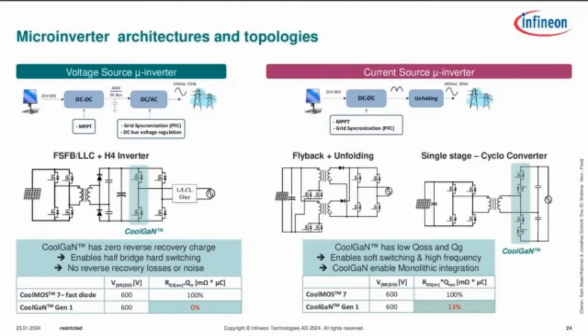And next, I'd like to move to microinverters. For microinverters, we see on the right and left two architectures. The left is a voltage source, basically a two-stage architecture. The panel goes through a DC to DC to a DC bus, 400 volts typically, and then to the inverter and to the grid. And the current source, we can name as a single stage. The panel goes to a DC to DC that outputs a rectified sinusoidal, and then the unfolding is just a low frequency circuit to unfold the rectified sine. So the unfolding is not considered a stage.